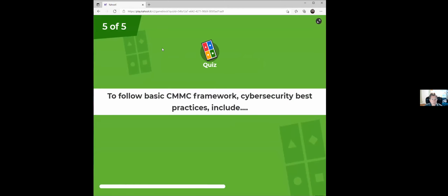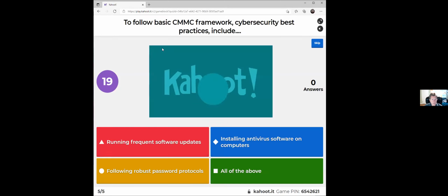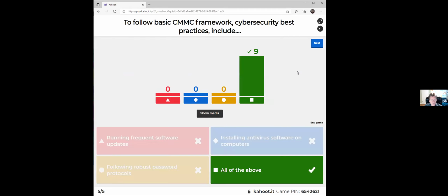Last question. To follow basic CMMC framework, cybersecurity best practices include running frequent software updates, which is red, installing antivirus software on computers, which is blue, following robust password protocols, yellow, and green is all of the above. So is it running frequent updates? That's right, it is all of those.